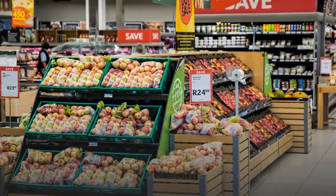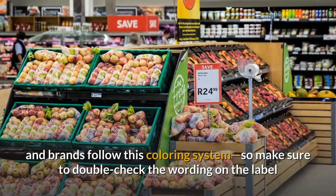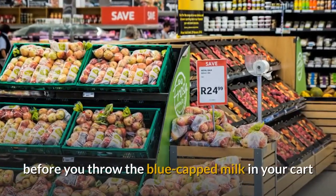Not all grocery stores and brands follow this coloring system, so make sure to double-check the wording on the label before you throw the blue-capped milk in your cart.